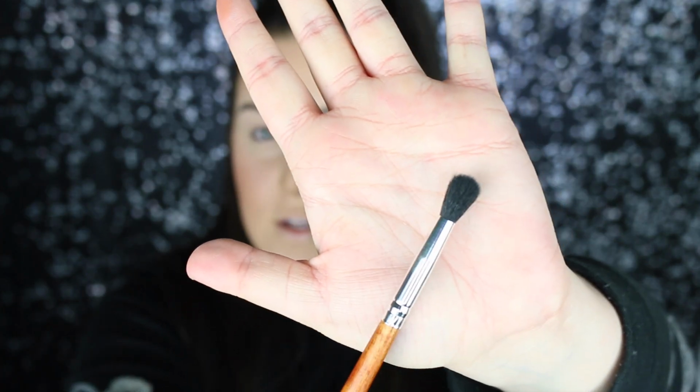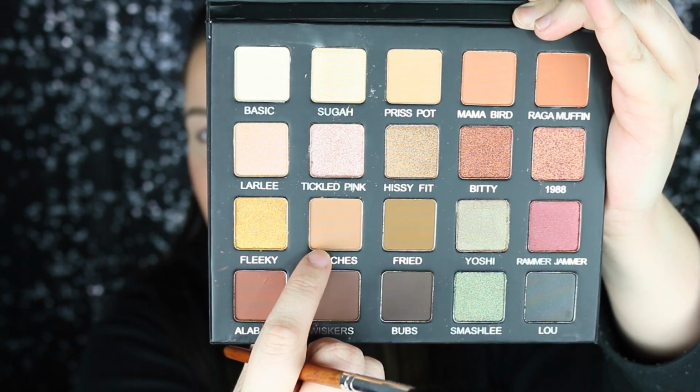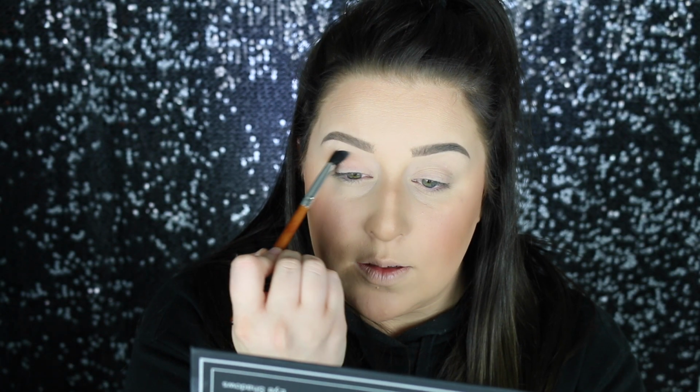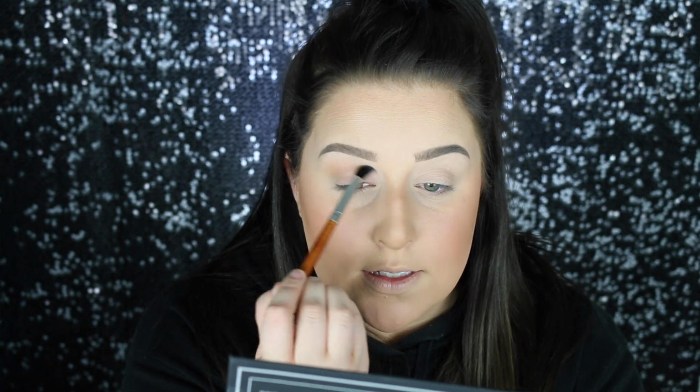I'm going to start with this one, just a fluffy blending brush. So that's the one I'm going to start with. This one is the one Britches. So far, this is like a really, really good pigmentation in these colors. I've actually never used anything from Violet Voss at all before this palette, so I'm really excited to use this.